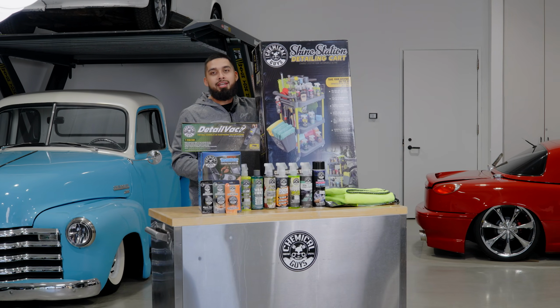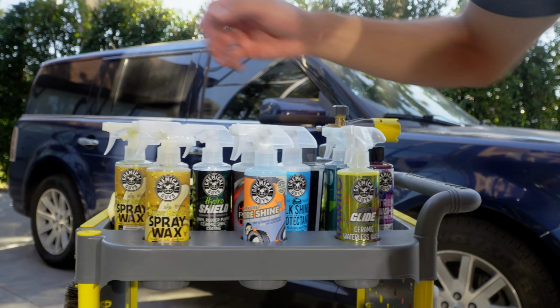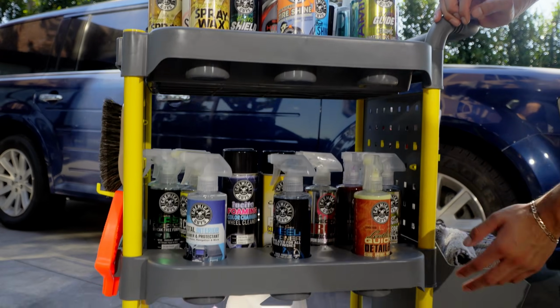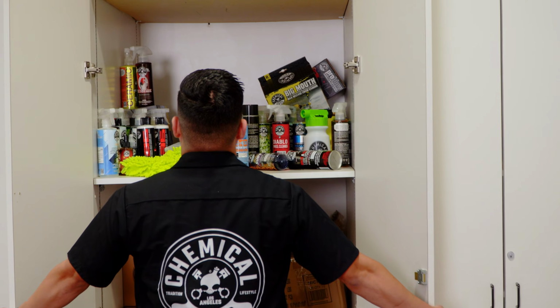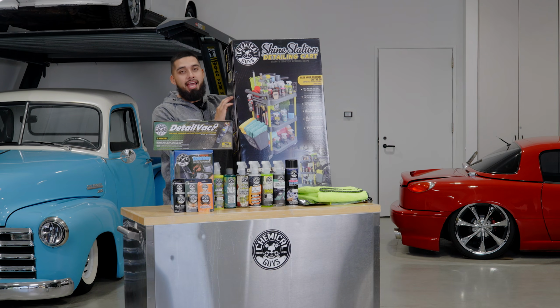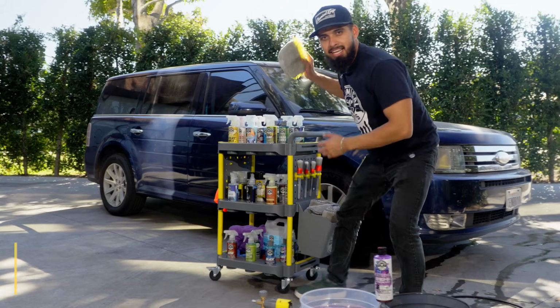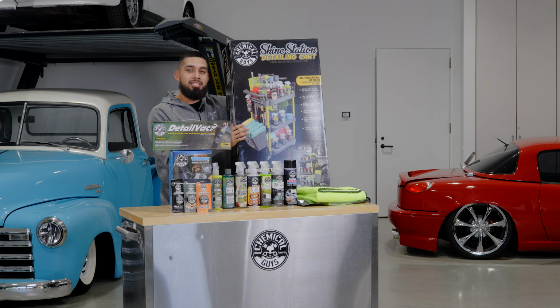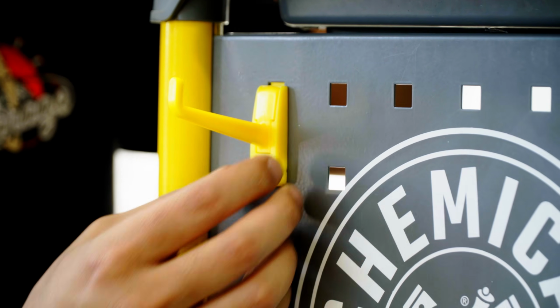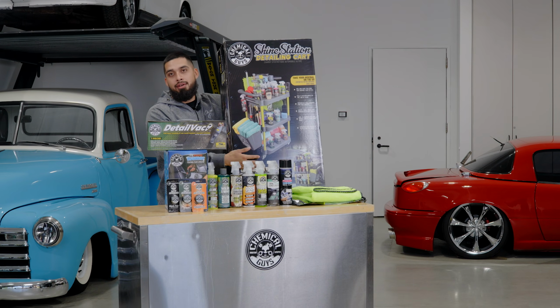The Shine Station is going to allow you to keep all your Chemical Guys products all in one place, so like this, they're not all scattered around, because for a while, I would come down here to film and it would take me about like 30 minutes to set up, just because I would have to be looking for products over there, back there, and everywhere. But now by having a Shine Station completely all set up for our polishing, for our exterior washes, for our interior cleaning, we have everything in one single place, and it does come with 3 different types of trays and hooks that's going to allow you to design it your way, whether you want tray 1 to be exterior, tray 2 interior, and so on.